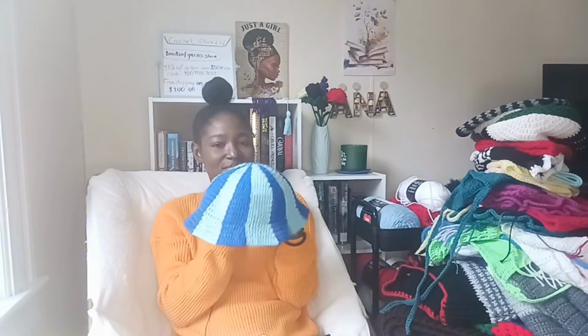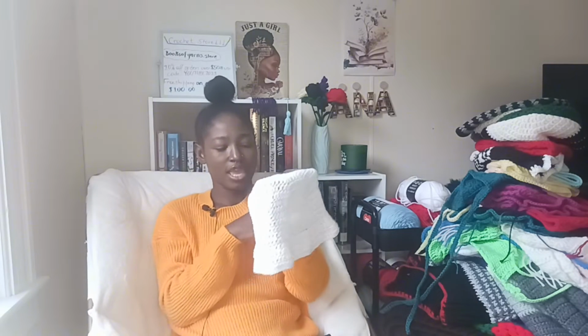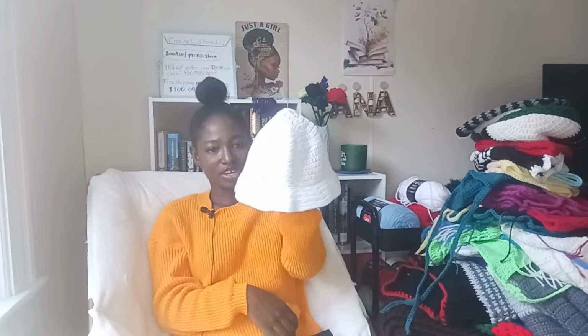This is my very first bucket hat that I made. I actually did make this while I was in Mexico back in September. Really loved it. This is the first time I recall working with cotton yarn. And if you've worked with yarn, if I stop, it's because when you work with yarn, sometimes the yarn fiber attracts other yarn fiber. So this is the first time I've worked with cotton yarn, and I made this beautiful bucket hat because I really do love bucket hats.